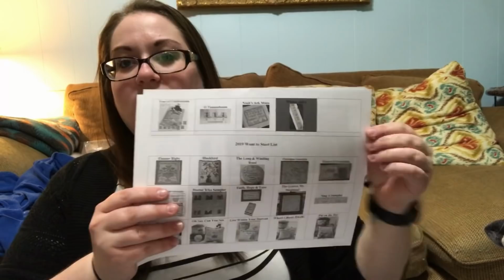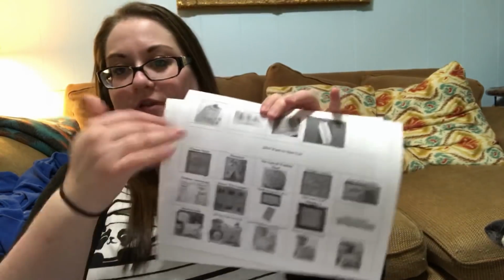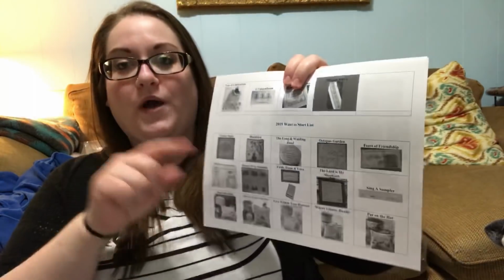And actually, I printed this out the other day. So I've already added up here the ones that I want to start in February and already added them to the list of WIPs because they're happening. So I already count them as started. And then the other thing that I didn't do last year and I started doing this year was I put visuals of the 2019 want to start list.